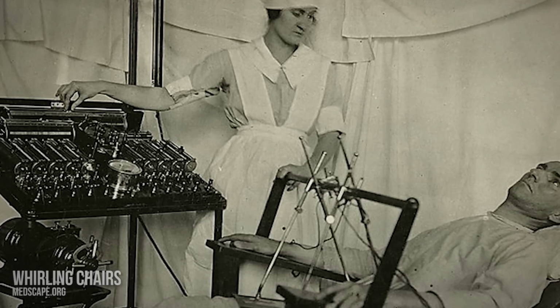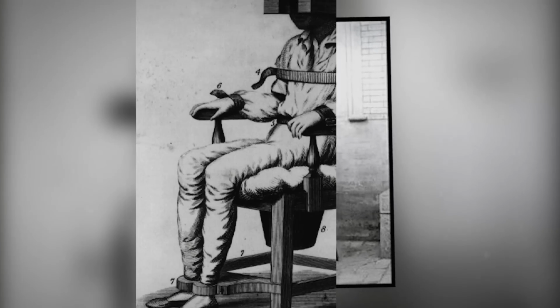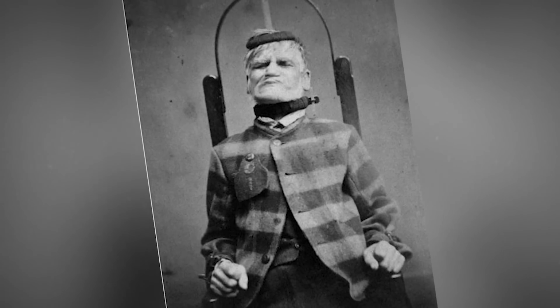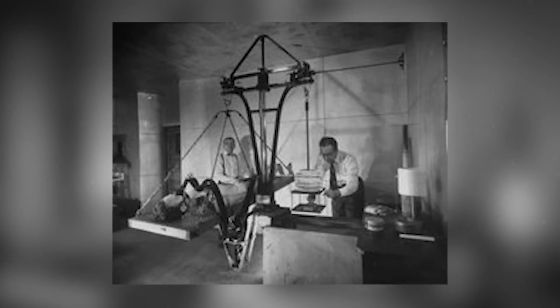Number 6. Whirling chairs. Between 1850 and 1900, in an attempt to stop the practice of restraining the mentally ill and locking them in dark cells, doctors turned to the method they genuinely thought would help. They strapped patients into a chair and spun them until they lost consciousness. They used a simple chair, but attached to a lever system so as to spin the person around, believing it would drive the person back to sanity.